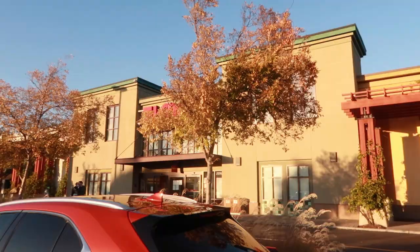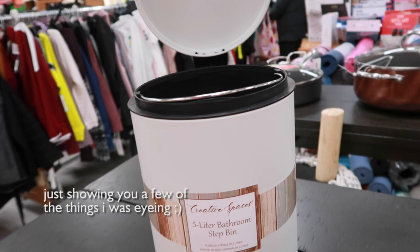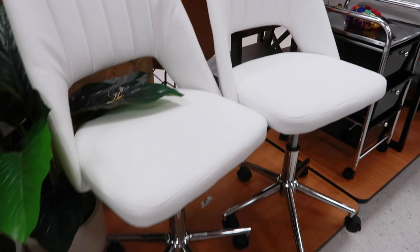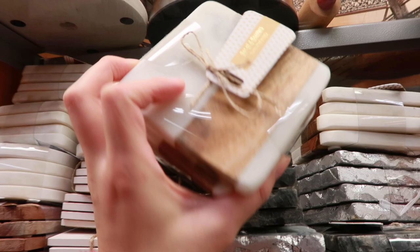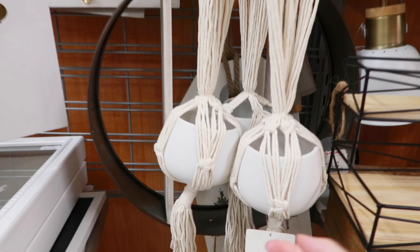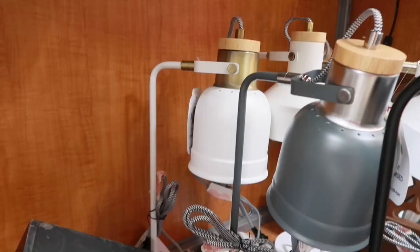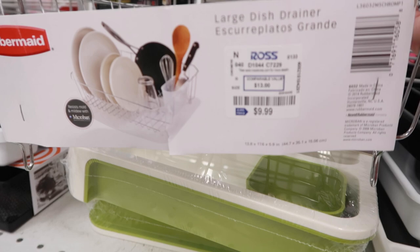It is time. TJ Maxx. Need to get myself a dish rack, but I need one that has a bottom thing. This one doesn't have one. None of these have one, except that one, but I don't want that one.